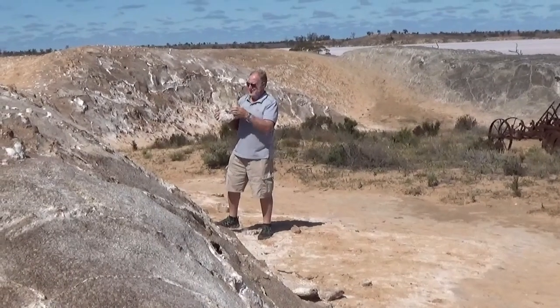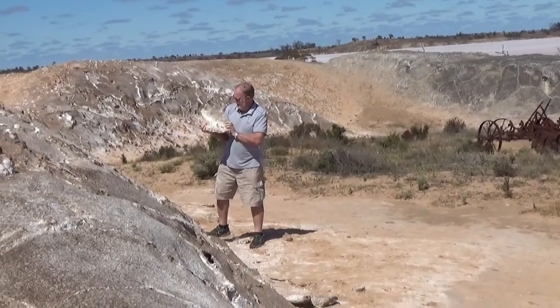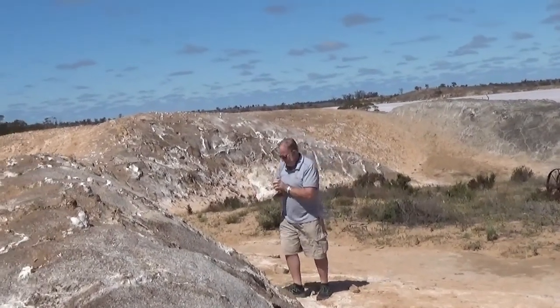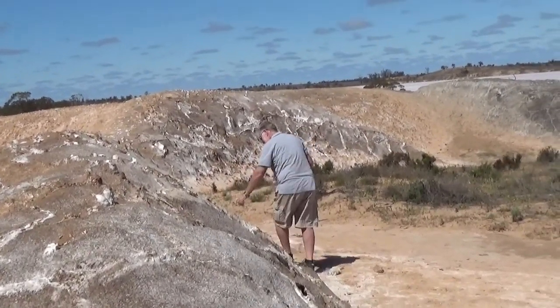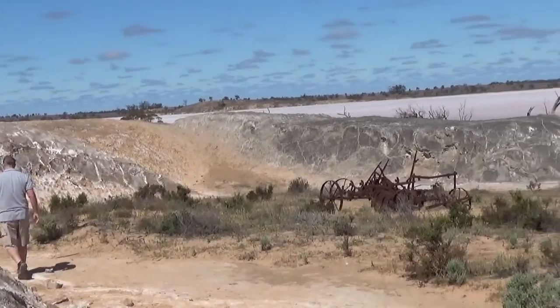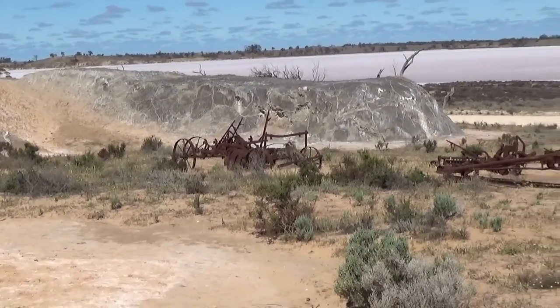We're still at the Pink Lakes at the old salt processing plant. Fred's just got me a big bit of salt, but I think we'll leave it here. When we first came around, it looked like concrete mounds because it's been sitting here for so long. Looking out, there's another mound there and some of the old equipment.